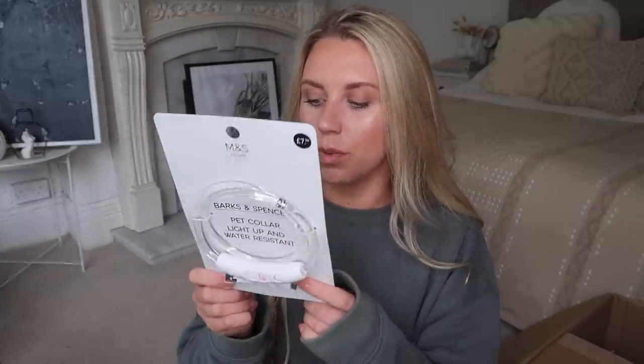And then it's getting darker. Tis the season for autumnal walks, potentially at night time or early in the morning where it's going to be a bit dark. So I picked this up for him. It's a pet light up collar. It's water resistant as well, which is amazing because Barney likes to get in them puddles, and that's the main thing that we need to look out for when we buy stuff for him. So £7.50 this one was, but it is one size, so you actually cut to fit it and then secure with a captive screw.